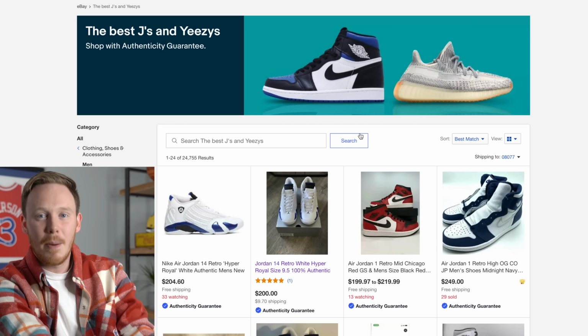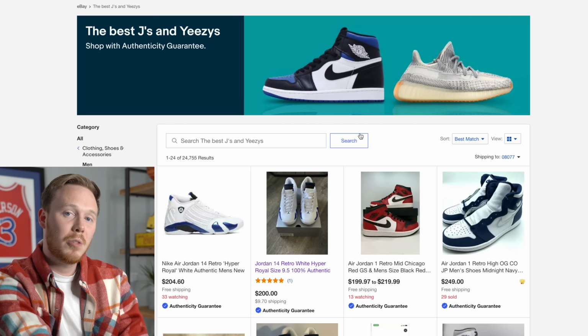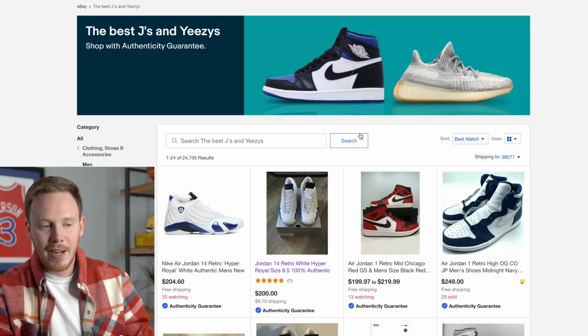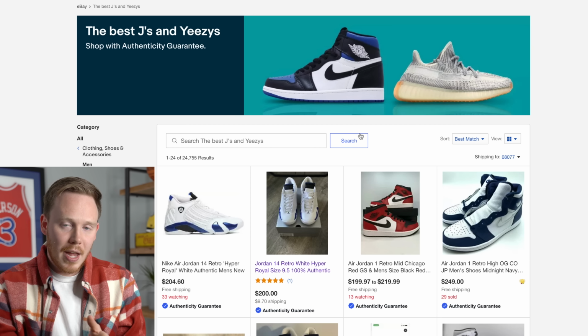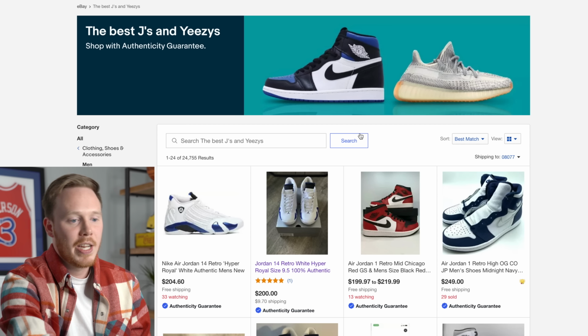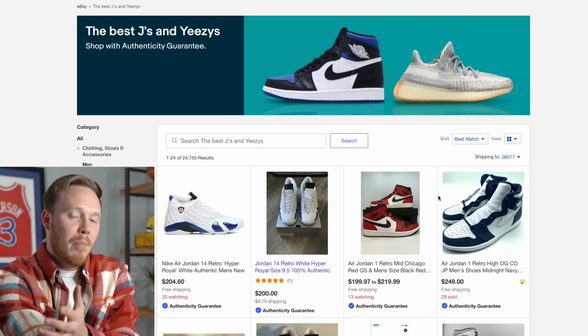Okay, so now we've upped our budget to 250. We're looking at all the shoes between $200 and $250. I know we could go lower than 200 bucks, but eBay wouldn't guarantee that the shoes are authentic under 200 bucks because they don't check shoes under 200 bucks. So we're keeping it there, going up $50 more. There do seem to be more options.